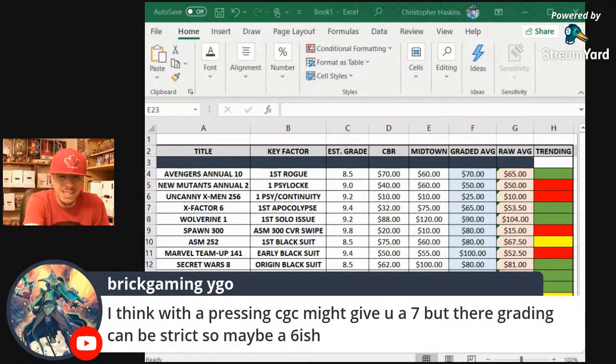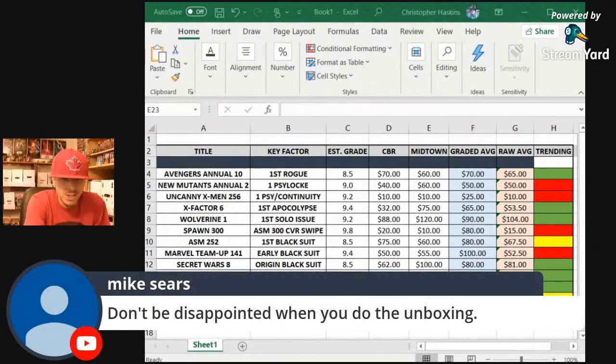I think with pressing, CGC might give you a 7, but their grading can be strict, so maybe a 6-ish, right? Yeah, and that's for the Nova, right? Yeah. And then Mike says, don't be disappointed. Exactly. See, and that's what I was just saying. It's best to lowball and not be extremely disappointed.